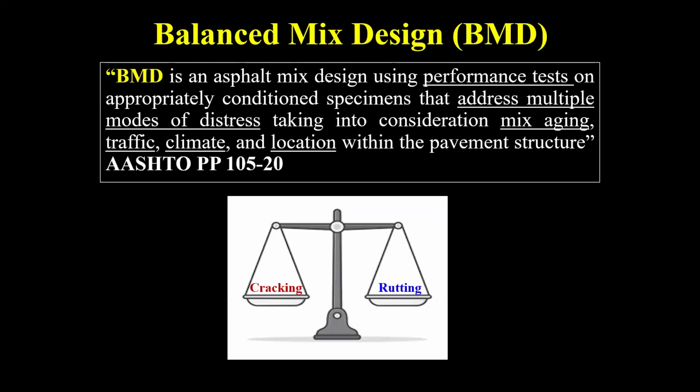BMD, balanced mix design. And what is balanced mix design? Balanced mix design is asphalt mix design, and here the key word is using performance tests. Using performance tests. And the performance tests are used to address multiple modes of distress. So we don't want to optimize the mix to handle one type of distress, but multiple distresses that are prevailing in that region where the mix will be paved.